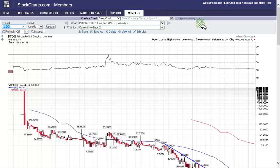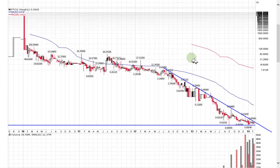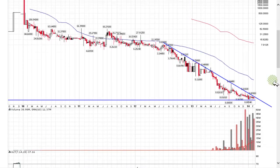Next stock up for fellow member JT, PTOG. This is another stock that's on a Best Stock Picks video. I like PTOG. It's in a very, very tight pennant formation.